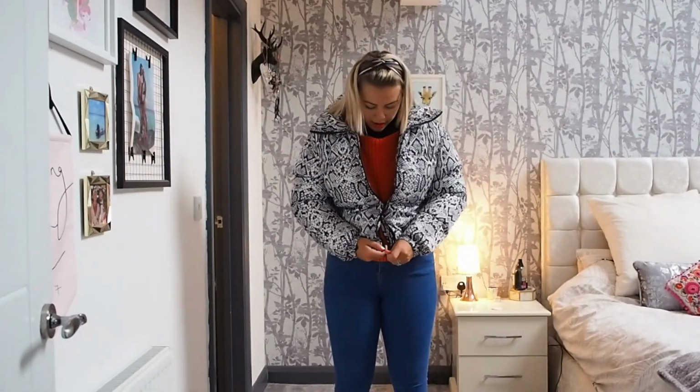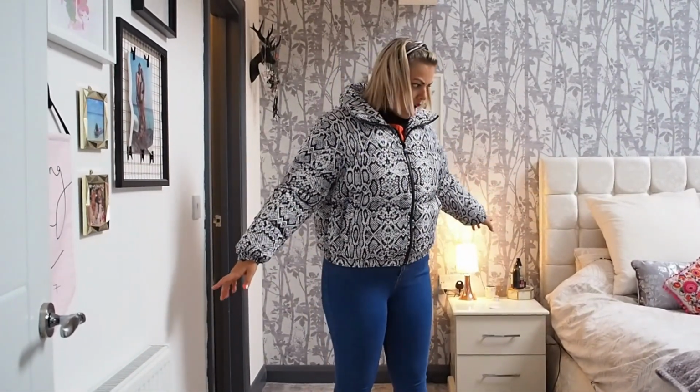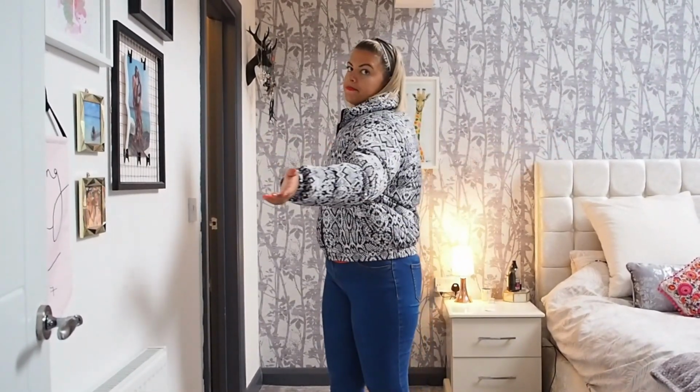It fits. The arms don't feel too tight now. It does up still. It doesn't look overly puffy, and yeah. This is a size large, I think. And again, I'm wearing a size 12 at the moment. Sometimes a 10 in tops if they're like quite baggy, and I'm 5'5".